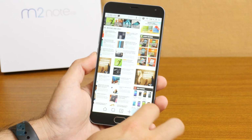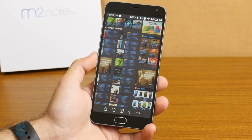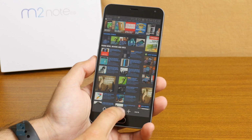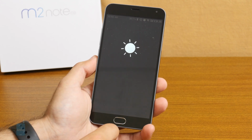In terms of connectivity, the M2 Note has 4G LTE support with the bands common in Europe: 1, 3 and 7. Unfortunately, those bands are not widely supported on the major US carriers, meaning that you're not likely to get 4G LTE connectivity if you use this phone stateside.